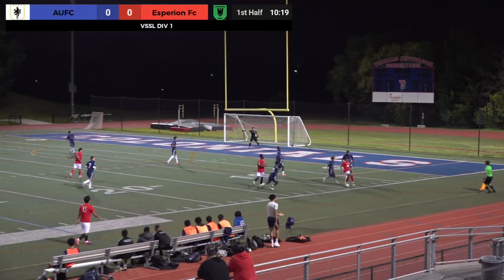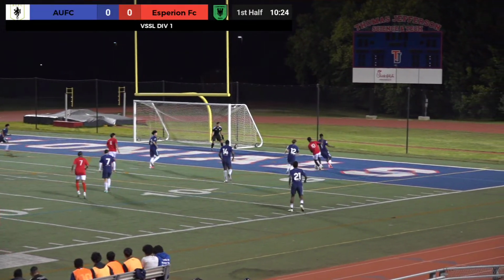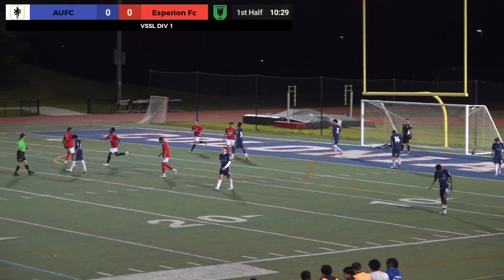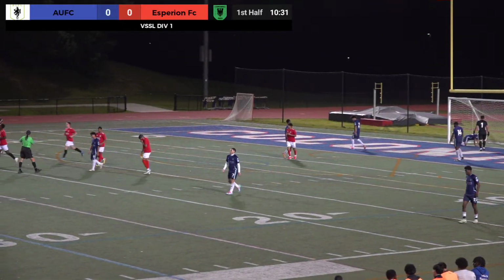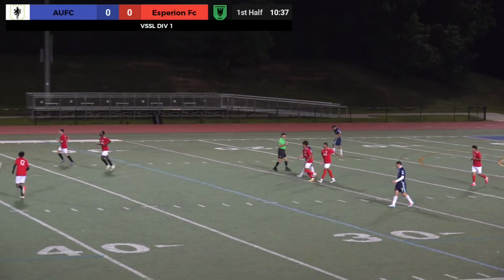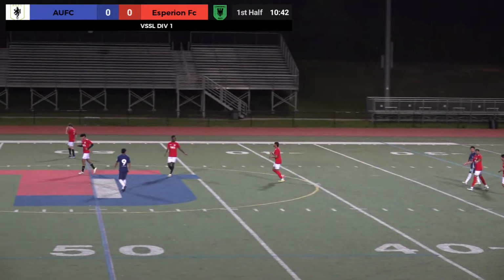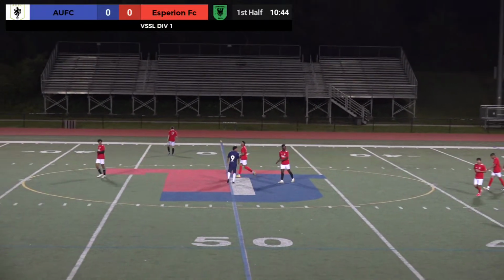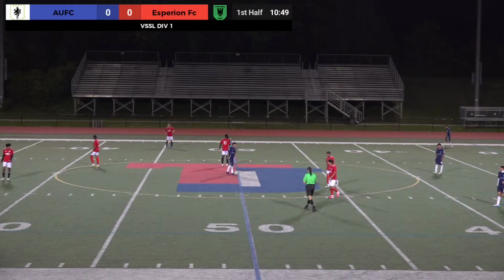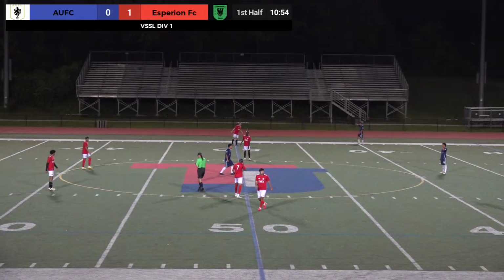Good turn there. Stuns his man. Cuts inside. Dribbles and slotted into that bottom corner for Esperion. I do not have number 10's name here. But it's great build-up down that right-hand side with number 10 there and Nasir Barre. And number 10 just cutting inside, taking the space they gave him, and slotting that into the bottom corner. And an unexpected 1-0 lead here for Esperion.